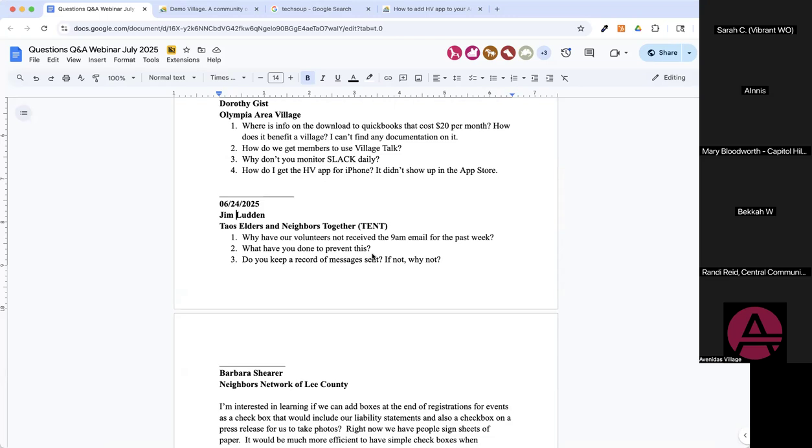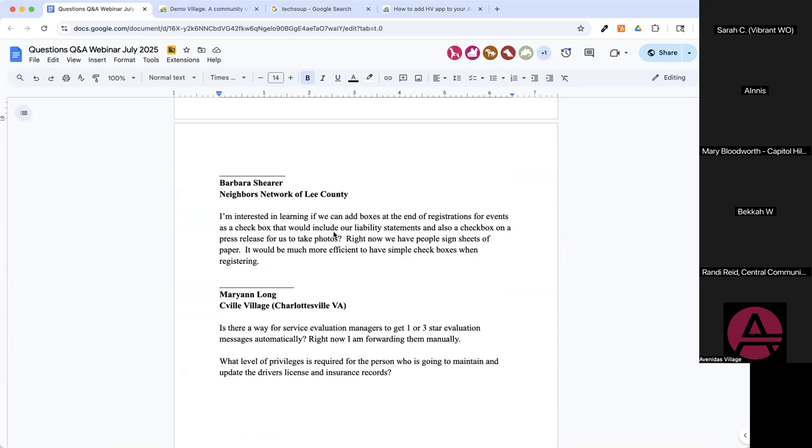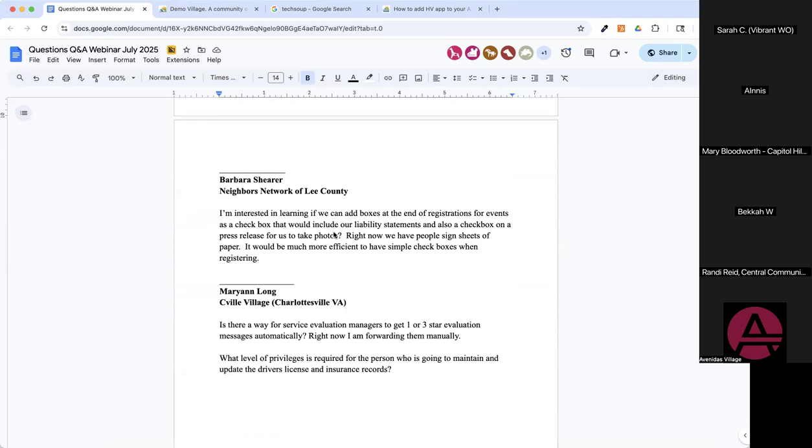So what have we done to prevent this? We have been adding monitoring systems that check if this background task is running or not. So we have taken some measures so that we can receive an alert and restart this background task. Do we keep a record of messages sent? If not, why not? Yes, we have a record of messages that are sent.